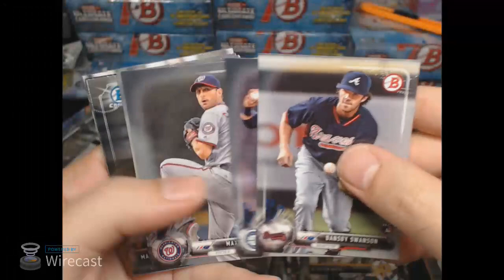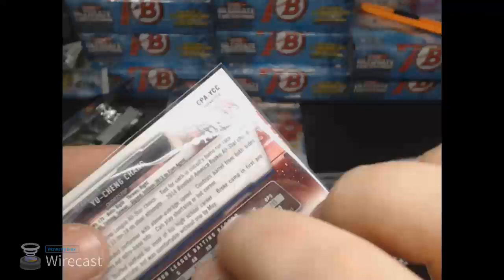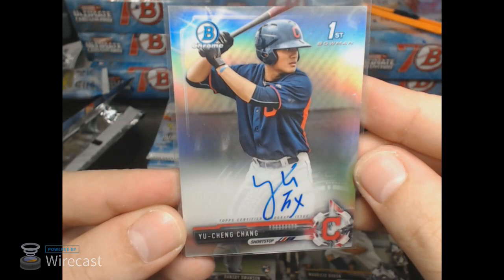Dubon, Yu Cheng Chang. First auto, I believe. It's a refractor auto. 292 of 499 for the Chang spot. There. Not a base auto, at least. More, huh?